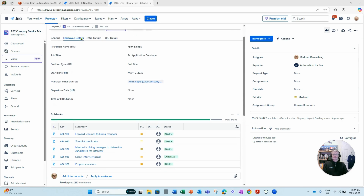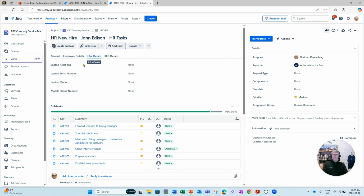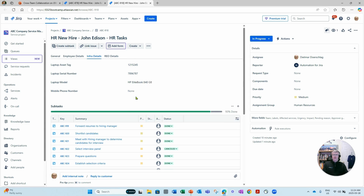Before we close out this process, there's something else I wanted to mention. Up here on top, we organized the screens where the various teams can collect various data points. For example, the infrastructure team would collect the asset tag number. They would maybe collect a laptop serial number, and then we also configured a custom field where they could note the laptop model number and even issue a cell phone number.